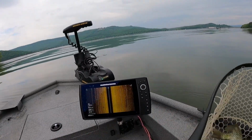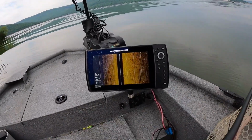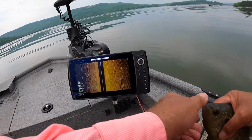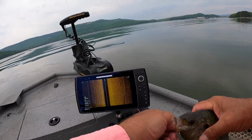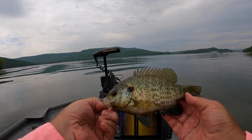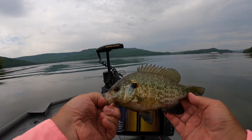These things flat have an attitude. Oh yeah, bedding fish. Another 8-9 inch shellcracker. All right, folks, that's a gorgeous fish. Let's get him in the water.